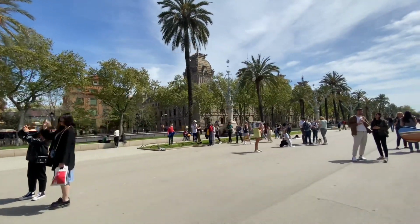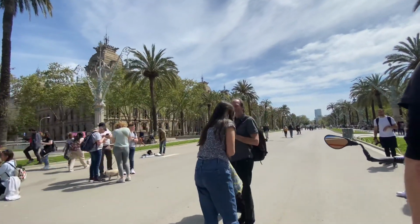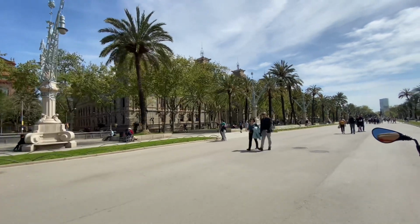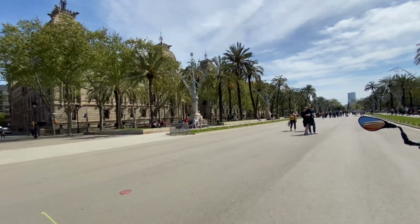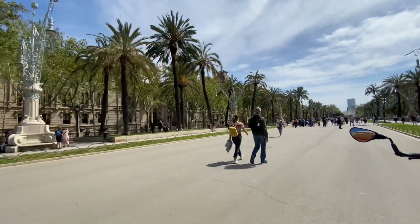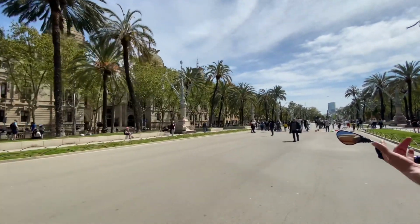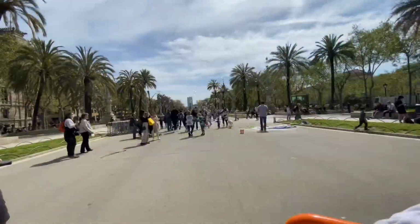You may notice in the park that there are other rickshaw drivers sitting there. They're just waiting to pick people up. So if you don't schedule it in advance, you could find the same tour available throughout the city. Afternoon, a lot of people come out here, they walk around, there's people playing music in the street.